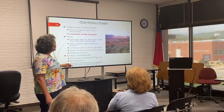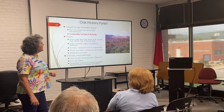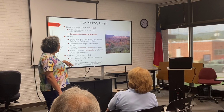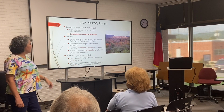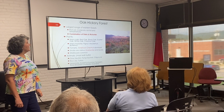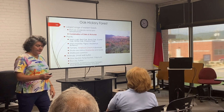Most common shrubs are blueberries and laurels. So this is again a picture up at Graveyard Fields, thinking about blueberries. Lots of different wildflowers, and the animals that are dominant are the ones that eat nuts. So lots of squirrels, chipmunks, blue jays, turkey, passenger pigeons formerly. Again, we're really reliant on this oak, hickory, and chestnut type. And then we have some other kind of interesting birds in there too.